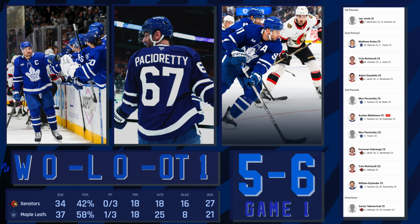And the stats are 34 shots on goal for the Senators, 37 for the Leafs. Leafs were 1-for-3 on the power play. We're trying to improve that this season, and the Senators were shut down 0-for-3 on the power play. 18 hits for the Senators, 25 for the Leafs, 16 blocks for the Senators, 8 for the Leafs, 27 giveaways for the Senators and 21 for the Leafs. It's so weird to have Craig Berube behind the bench.